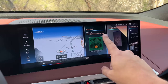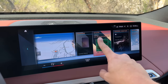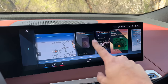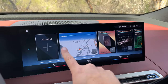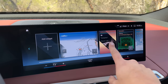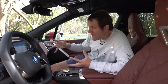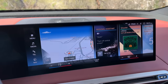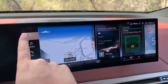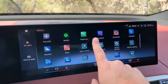You just tap on it, hold it down, and you can slide things around, or you can even add or subtract widgets depending on exactly what you want to see. It's really a good system and quite easy to use and figure out. Certainly a big improvement over prior BMW iDrive, which was starting to feel a little dated. Now, with that said, there are so many controls and features in this system that when you go into the menu to check out all the apps, it's a little overwhelming. You can see an enormous number of different things in here you have to learn and figure out if you get one of these.